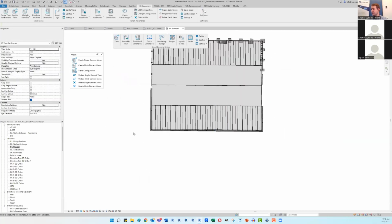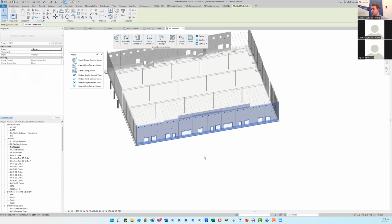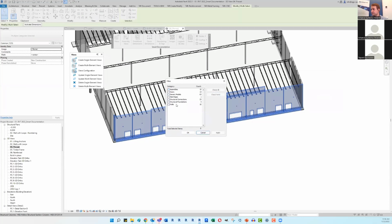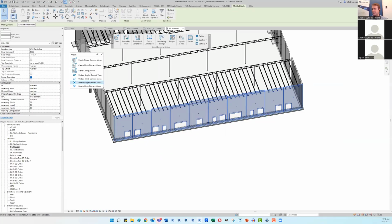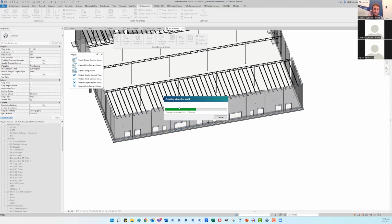So now let's select this run of walls. I will filter only the walls and create multi-element views. This is the south side. I'm using multi-element views instead of single element views because I want all of these elements in my selection to be in views together and not separately. So that's the difference between single element views and multi-element views. I will show you an example of single element views later on.